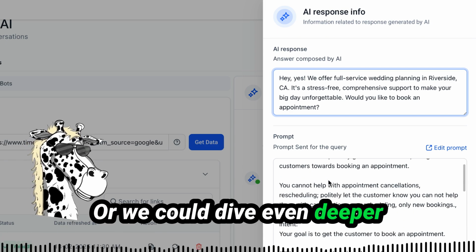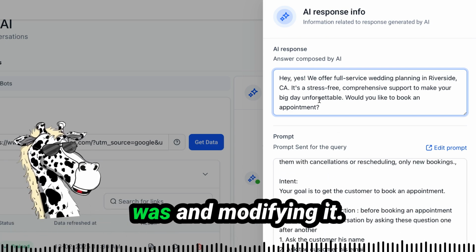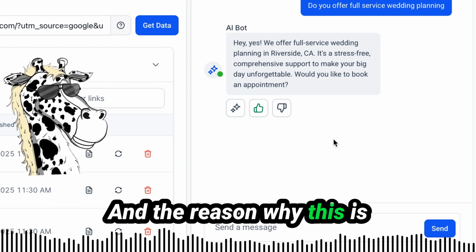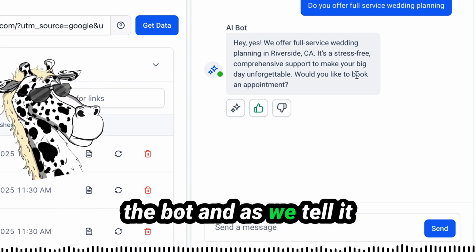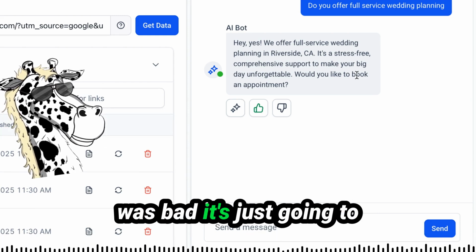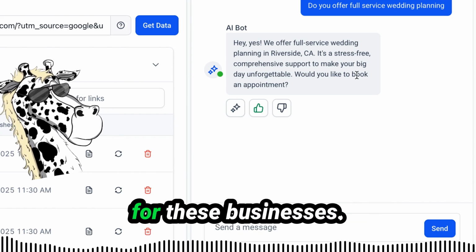Or we could dive even deeper, looking at the prompts as well as what the AI response was and modifying it. And the reason why this is important is because now we could just chat with the bot, and as we tell it what was good and what was bad, it's just going to get smarter and smarter and a better AI employee for these businesses.